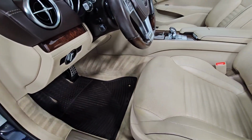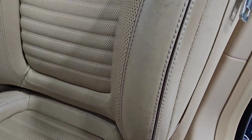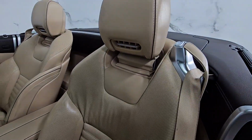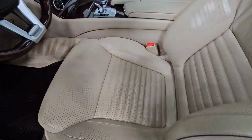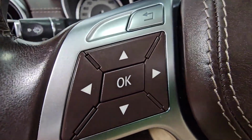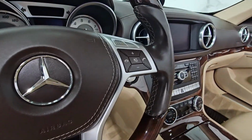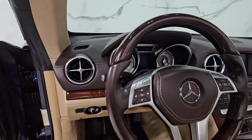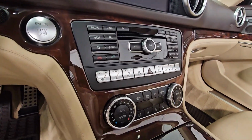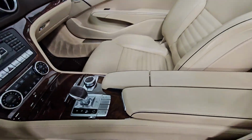Got the all-weather mats. Carpet all in there. Looks super good. That bolster's in amazing condition. Look at that edge. A little bit of wear, but still very, very nice. Upper section looks good. That's in great condition. Check out the steering wheel. Beautiful wood grain. And I tell you how clean this is. Just look how close I'm getting and just how beautiful all of that looks. Love the gauges. Upper side of the dash looks amazing. Nice and clean. Very impressed with this interior.